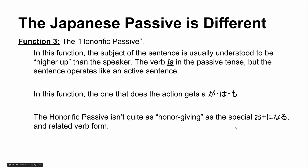All right. Oh, function number 3. Oh, geez, that's right. There's a third function. The honorific passive.